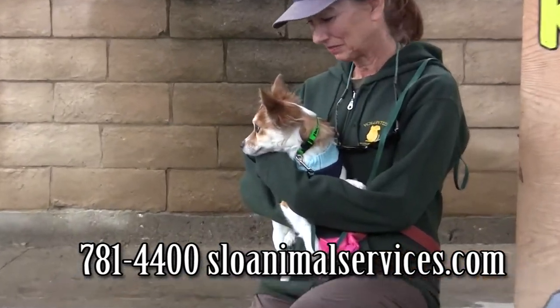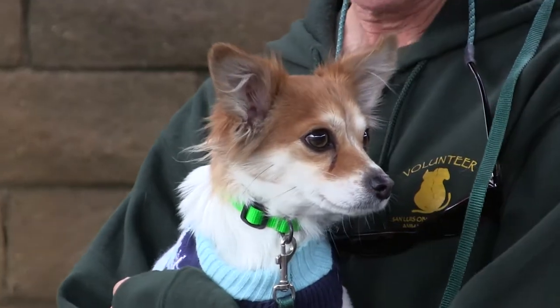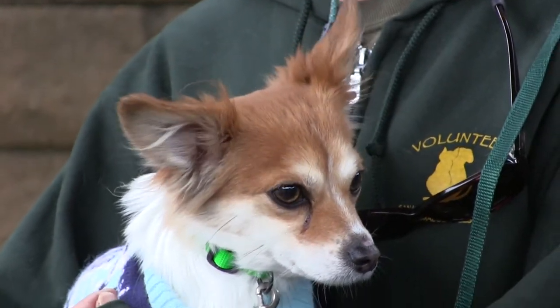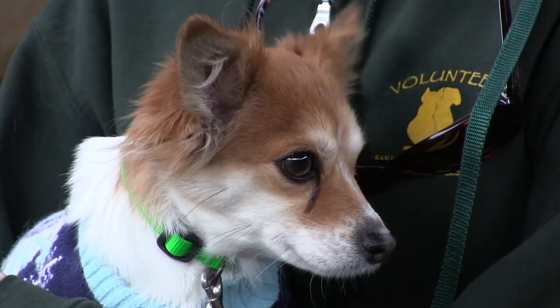Oh, this beautiful little thing was found in San Luis Obispo, Monterey Road, on, where's the date, the 29th of December. Again, I cannot believe no one's looking for this little girl. She looks so much like my mom's dog. It's unbelievable. We think she's about 5 years old.